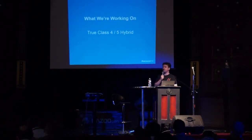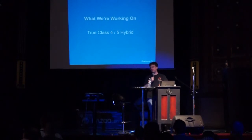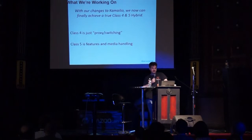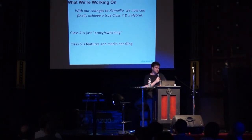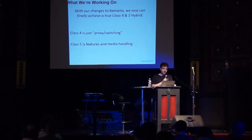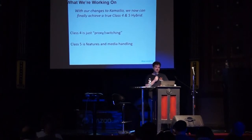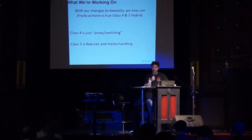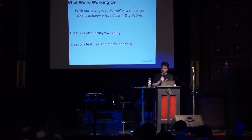I hinted at this before with Kamailio and FreeSWITCH now having real-time call control. So this is truly a class 4-5 hybrid. This is exciting stuff. This is a big differentiating factor in the platform versus some SOHO office or even bigger switches. It's really quite exciting as far as the performance and the capabilities of the platform goes. So what do we mean by that? Well, class 4 is proxy switching. Class 5 is where you do all your media handling. Now they're in one platform.